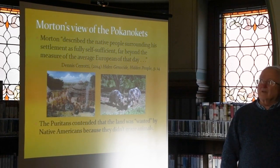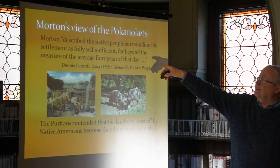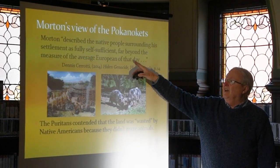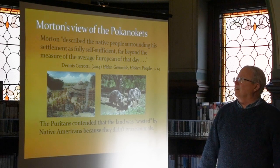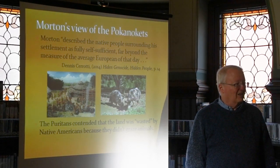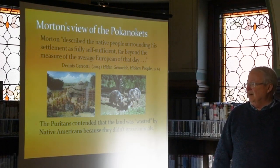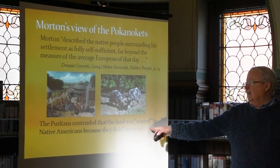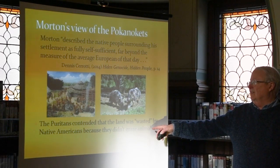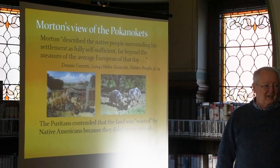His view of the Pokanokets was that they were fully self-sufficient, far and beyond any measure of the average European of the day. That is to say, they were doing a better job of living successfully than the English were. He admired them. Whereas the Puritans contended that the native people were wasting their land because they didn't graze animals on it.